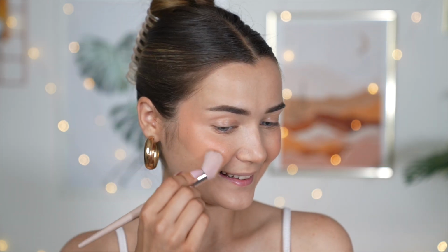So the shade that I have here is the Butter Biscuit 02. To apply it, I'm also gonna be using the Fenty Beauty contour brush, which is very tapered and kind of fits into the cheek. All right, let's give this a go. I'm just gonna swirl it in there. This is what it looks like. I really hope I didn't pick up too much product. Let's go for it.